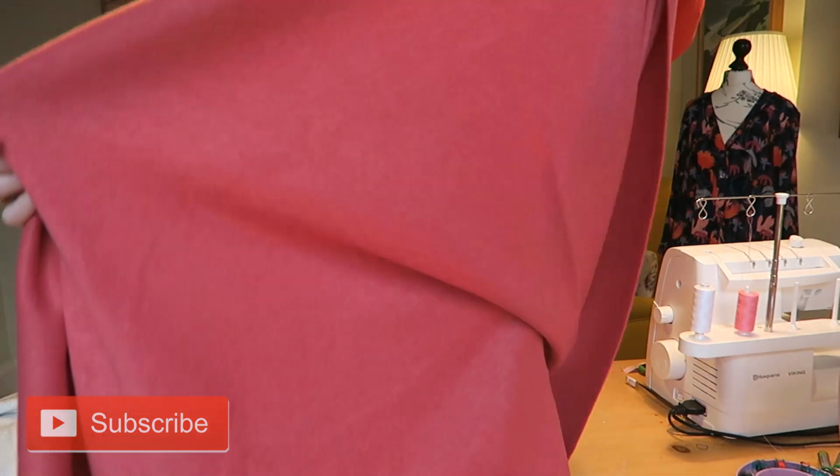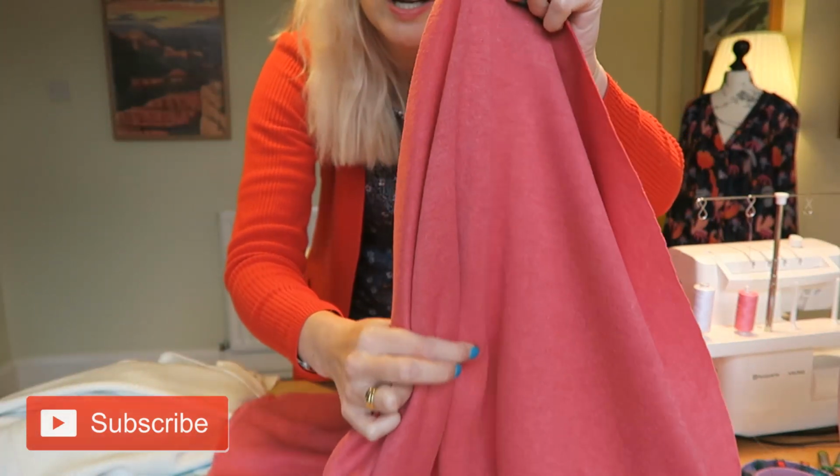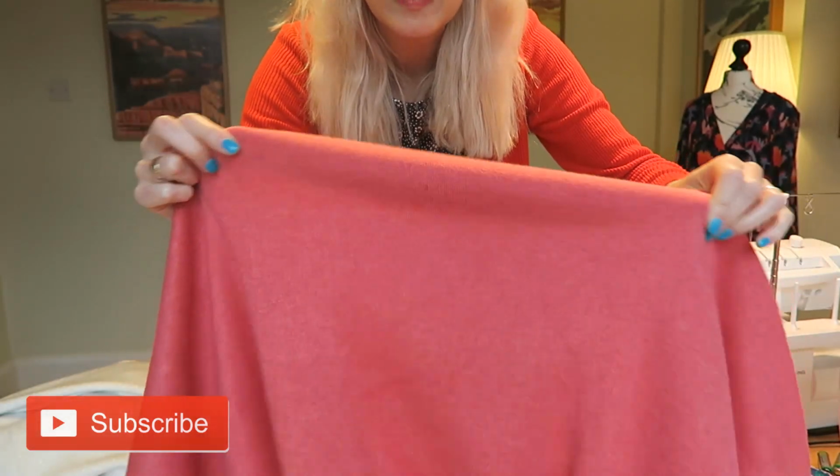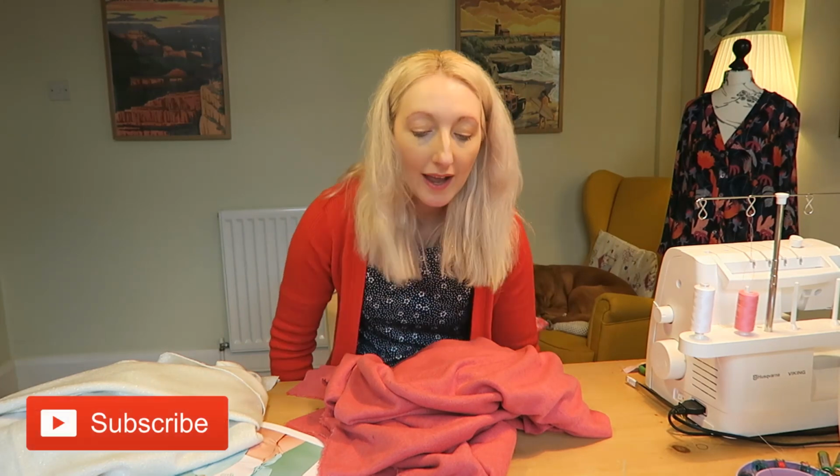Again, I ordered 1.5 meters of this, so again, it's got the same kind of stretch to it, and yeah, I just think it's going to be really super to wear, super snuggly, and something that I'll probably have in my wardrobe for years, I'm sure.